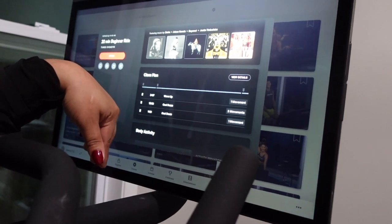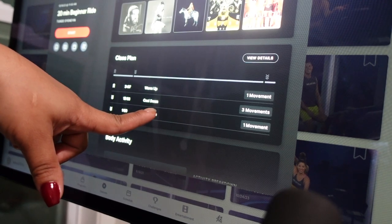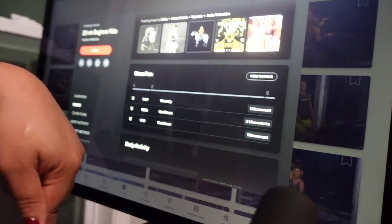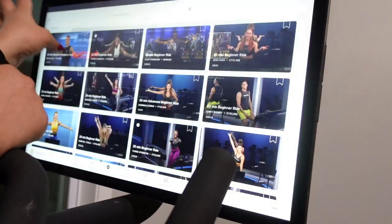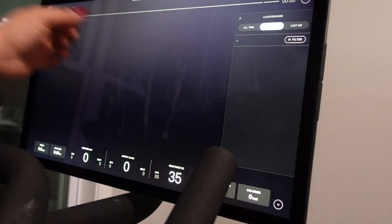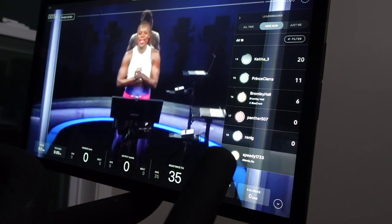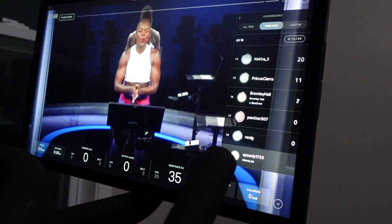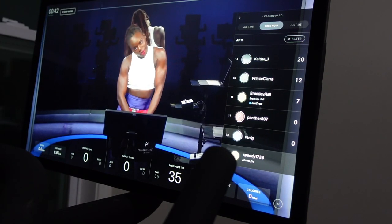So I don't know if you guys can see it well enough, but 3 minutes of warm up, 15 minutes and 53 seconds of three movements, and then a minute cool down. So yeah, this should be fun, fun, fun. I'm ready to go.